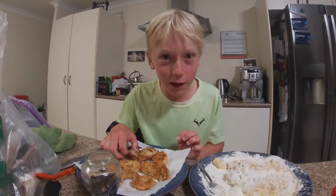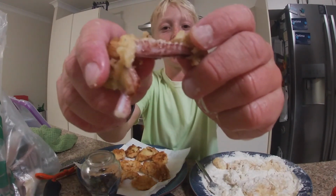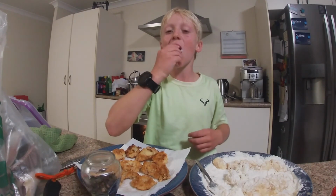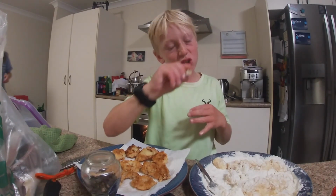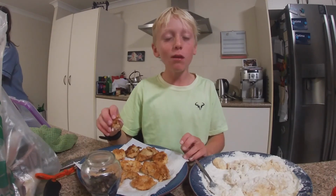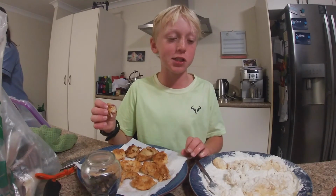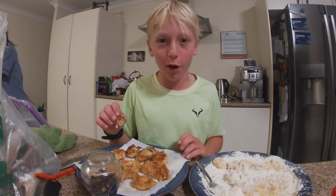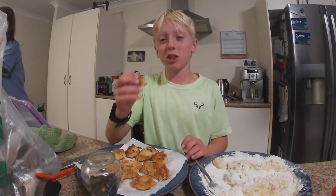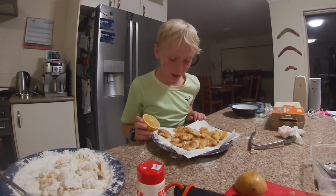Alright, so I'm going to give the squid a taste now. A bit of tentacles, you can see there, the purple. Beautiful colour. That is really nice. It's the first time we've actually tried egg and flour. Usually we do egg and breadcrumbs, but we don't have any breadcrumbs. But that is just as good. That's like so good.